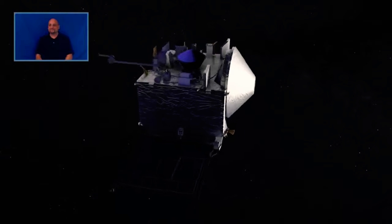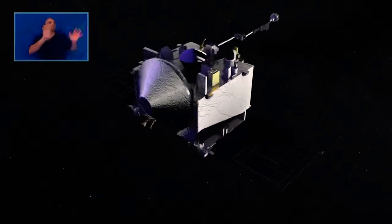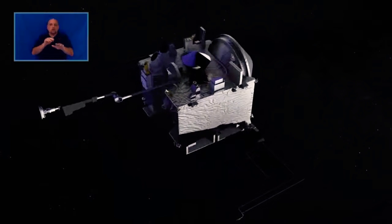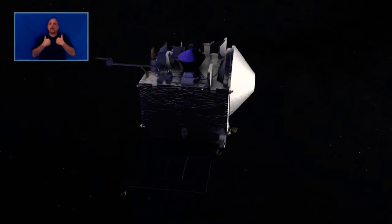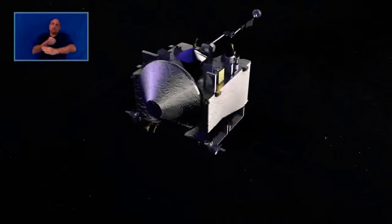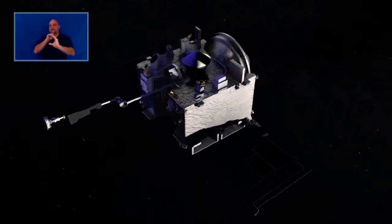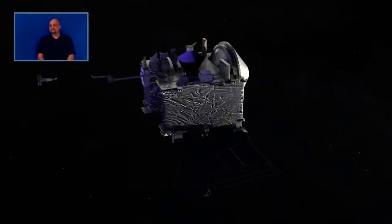Want to take it? Sure. Okay. Yeah, that's an excellent point. So the spin is very, very slow. It's a very gentle movement, and the way that the collection device is designed, there's basically a flap that prevents material from leaving the collection device after it's been sampled. So the material can go in when we collect it, but it can't come out after it's inside the sample container. Okay, there you have it.